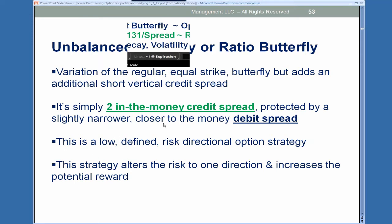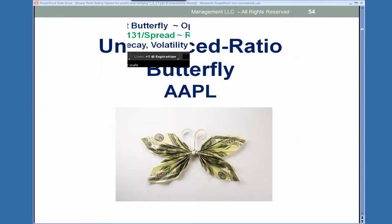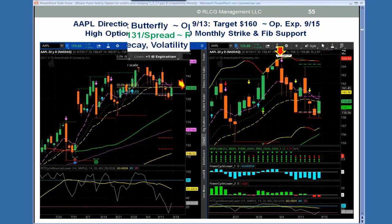And by doing it this way, it alters the risk to one direction, and at the same time, that's increasing your potential reward, but your risk is still very low. So here's an example of an imbalance ratio butterfly, and this is on Apple. So again, a directional trade to start out with.